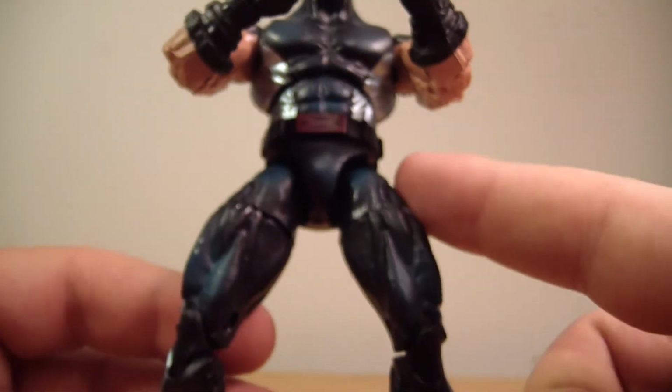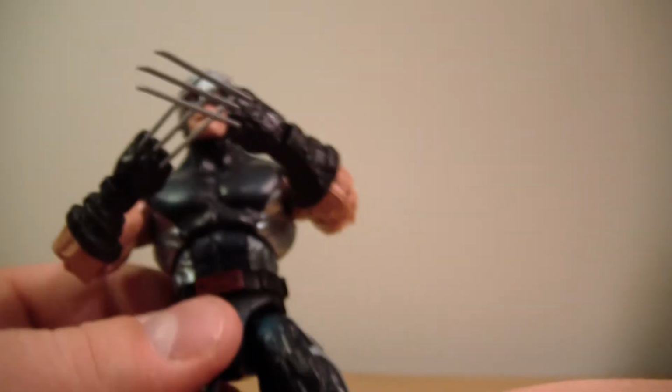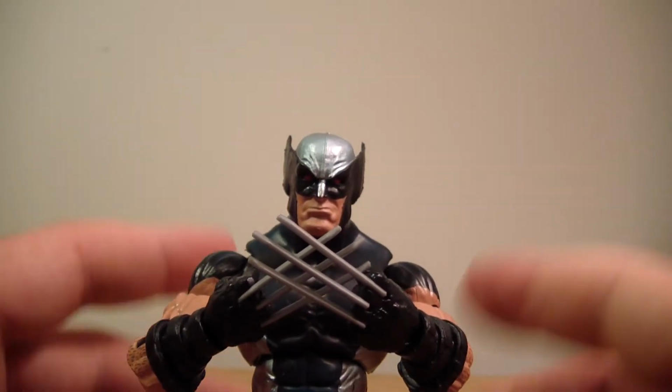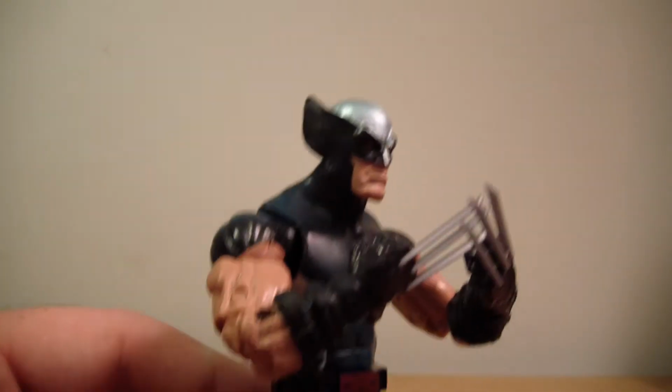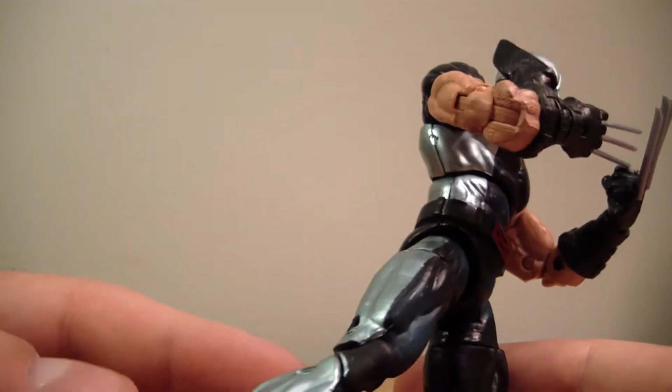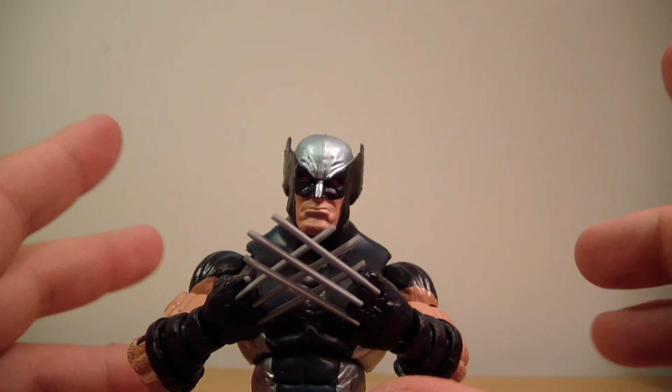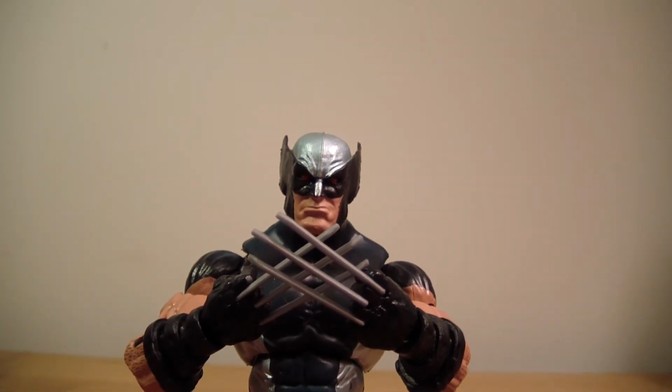He's on the right body. You can get him even in a nice, really short crouching position if you want to make him really short. But I feel like he's in scale enough, and yeah, looks great. Definitely my number 3. Got to go to X-Force Wolverine.